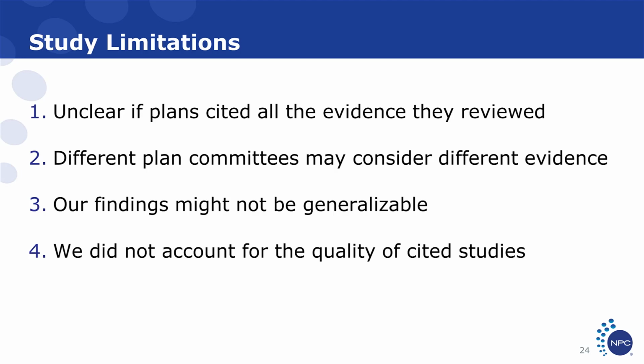Another limitation is that different plans may have different committees that look at different types of evidence. So it could be, for instance, that the coverage committee tend not to look at economic evidence in one plan because when it gets to the value assessment stage, that's when that evidence would play the role. But for other plans, that might not be the case. So you would expect some inconsistency there. Of course, our findings may not be generalizable. Not only do we look at the largest commercial payers, but certainly this wouldn't be relevant to every payer. And certainly, we didn't include Medicare and Medicaid here, so that's important to note.